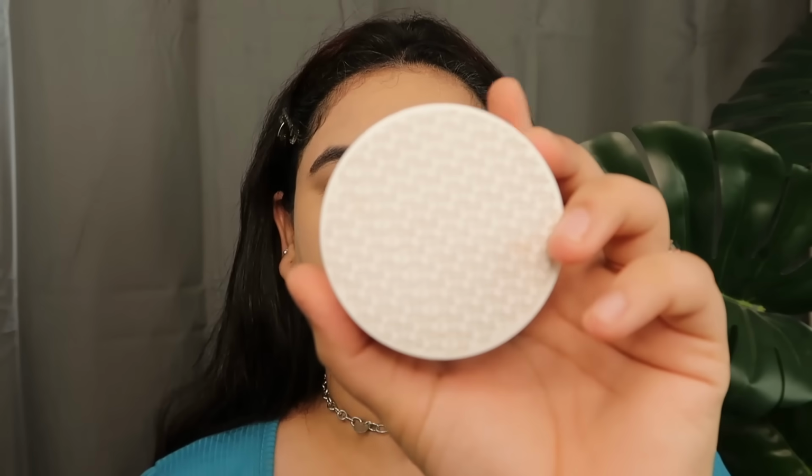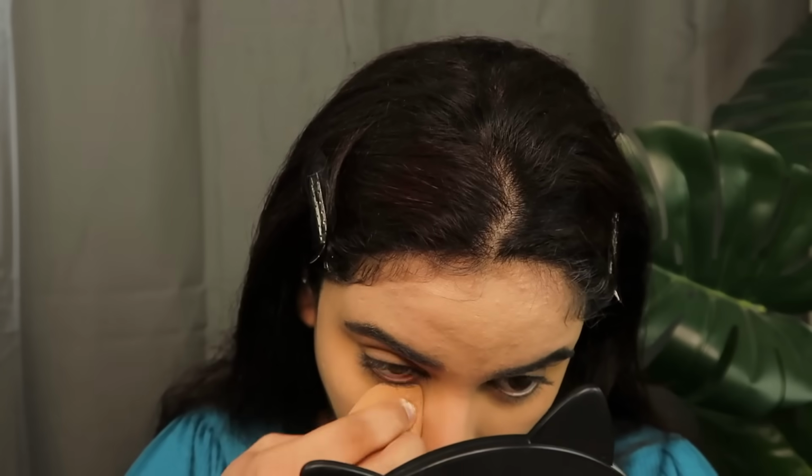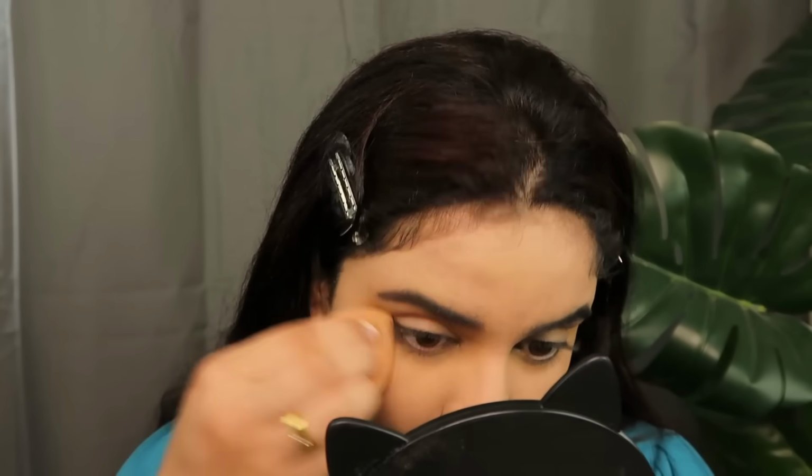I go in with the K Beauty's setting powder, HD setting powder in the shade Banana. Now this is really nice, very lightweight. Now I'm going to do my eyes. I'm going to use the Huda Beauty's sand palette and just give my eyes a little bit of color because everything looks pretty dull right now.